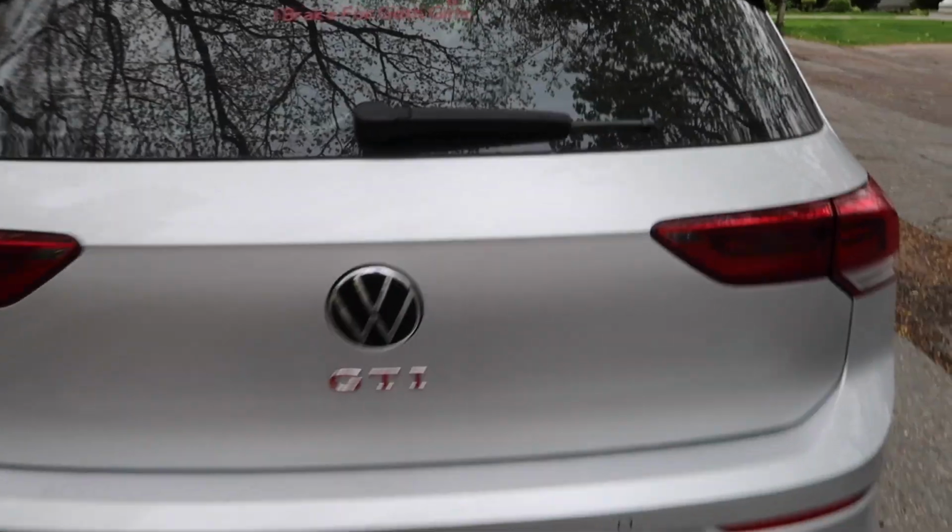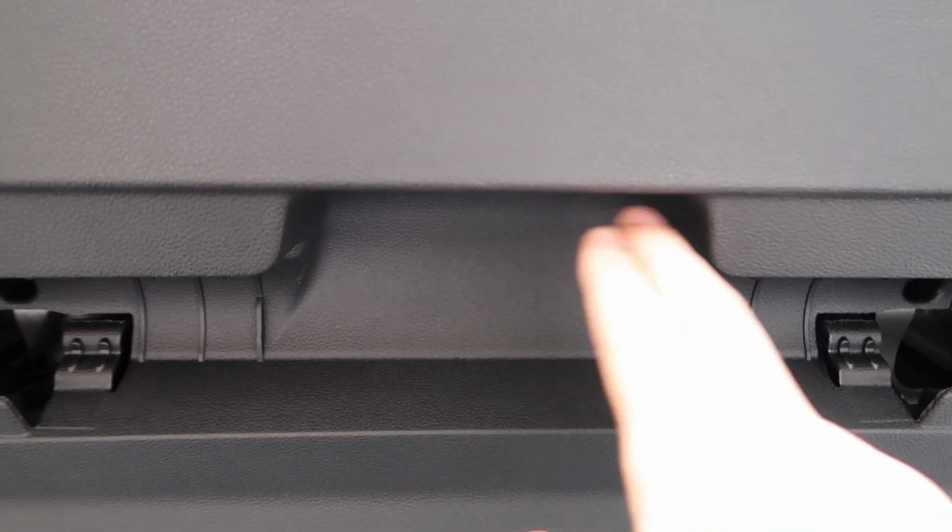Speaking of holes, another interesting hole that I have found while owning this car is this hole on the trunk. This looks like there is something missing here, and if you are guessing that, you are correct. If you're in a Mark 8 GTI Facebook group, or Golf R Facebook group, which I would highly recommend joining, this would probably be the number one question I see. What goes here? And today I'm going to tell you what actually goes here and how you get it.